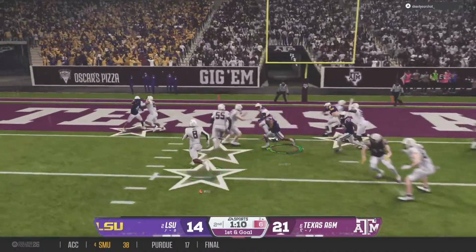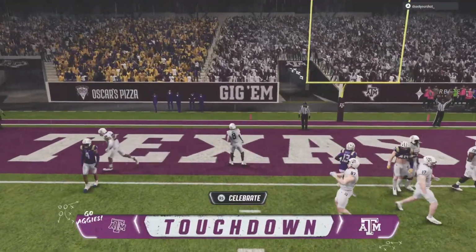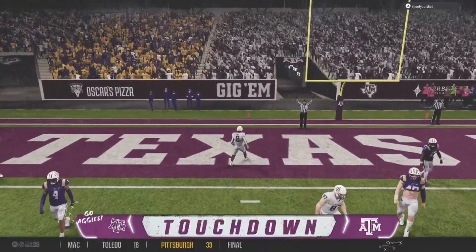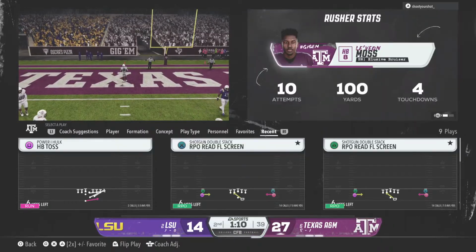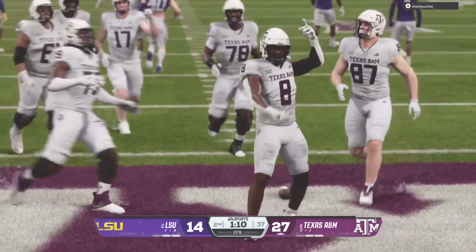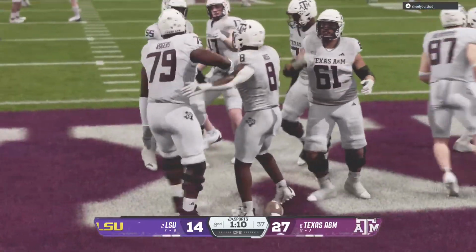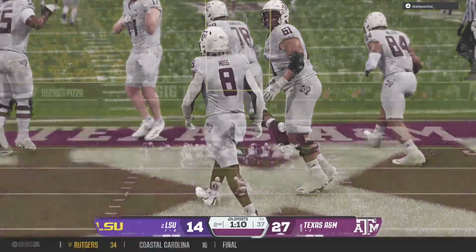Keep it on the ground, trying to power in for the touchdown. Touchdown, Texas A&M. Still no answer for this offensive machine. And it's just a thing of beauty to watch this offense. That's this guy's 3rd touchdown. But give the offensive line a lot of credit. They're getting enough of a push to give him some room to show you what he can do with that space.